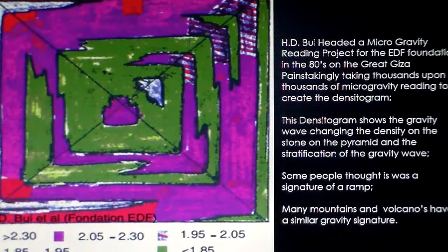This is relatively new, the 1980s. H.D. Buey headed a microgravity reading project for the EDF Foundation. It took thousands of gravity readings to get this densitogram, and it's a stratification. There's a stratification of the gravity wave. There's like 7 zones. You got 3 focal points in the gravity in the GP1. You got them in the King's Chamber, the Queen's Chamber, the Subterranean Chamber, which, by the way, were filled with dense material like gold or uranium to increase the gravitational fields in play with the moon to control magma chambers.